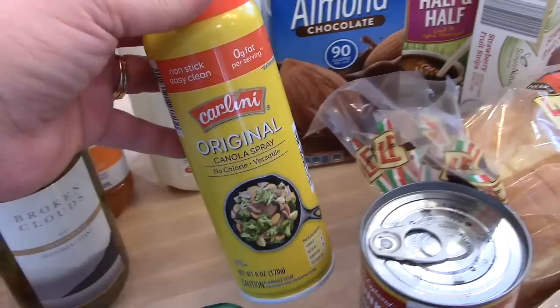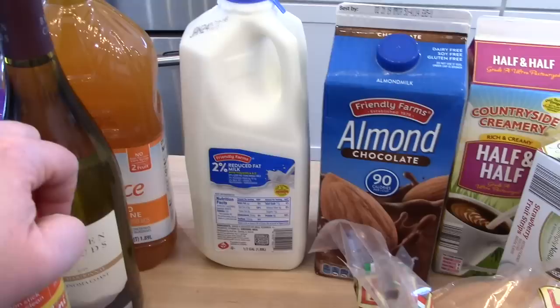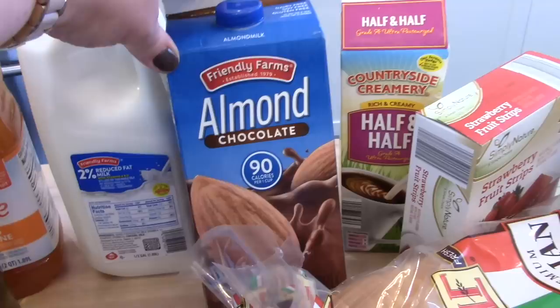And then I got just 1/2 gallon of 2% milk. We don't go through milk very fast because we don't really drink it. We just use it on cereal and for cooking and stuff. And then I bought this last week and I decided to get it again because Connor really liked it. It's the chocolate almond milk.